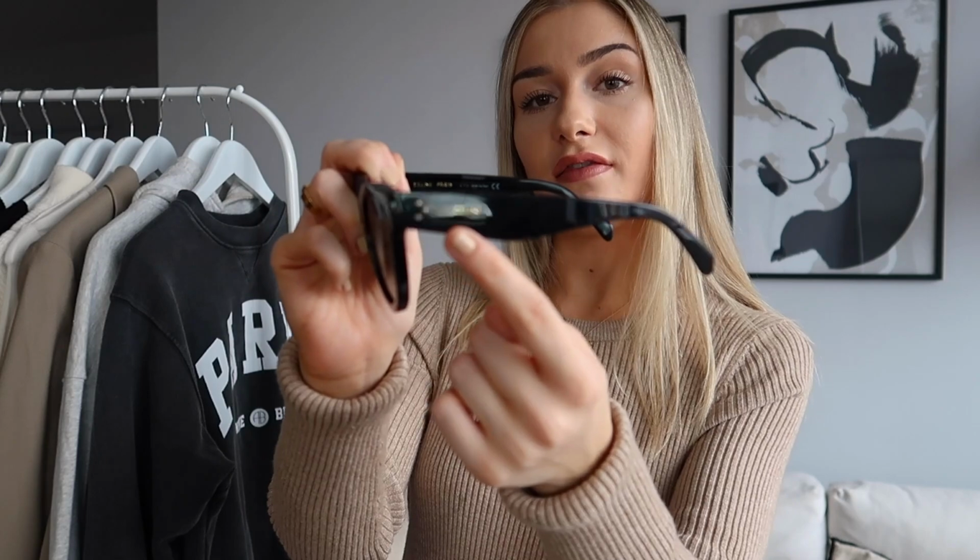So they are such a classic and minimal style, definitely not a trend-led shape in any way, shape or form. These will literally be in my wardrobe forever, or at least until I break them. But they definitely give me Audrey Hepburn vibes. I'm guessing that is who they are inspired by, given the name, but they are just beautiful. So yeah, just a plain classic black frame, and then they've just got Celine on the side in gold, and then the little Celine logo for the sunglasses as well.